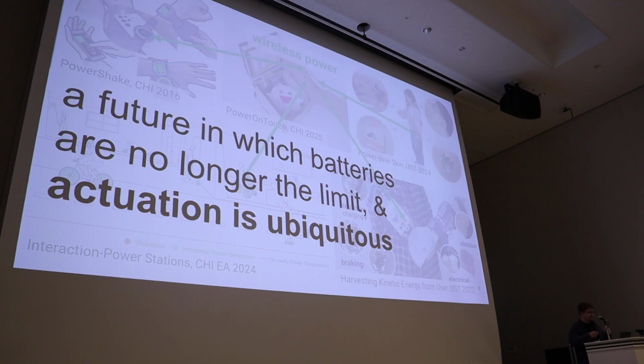And taken all together, this emerging ecosystem points to a future where energy can be much more fluid, battery maintenance is perhaps seamless, and with devices like Power on Touch, actuation can become ubiquitous.